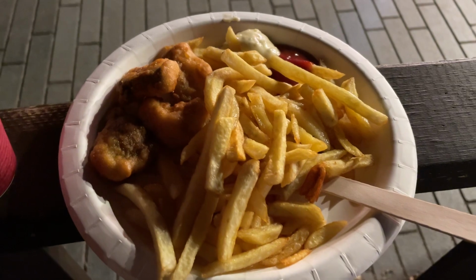I ended up getting more food after these sausages. I wanted something fried, but it looked like they ran out of the schnitzel. So I ended up getting the fish and chips, which is honestly not very Christmassy or German, but it's fried food and it's still pretty good. I actually quite like the fries. I have not tried the fish yet though.